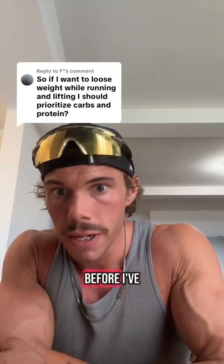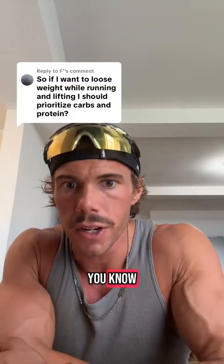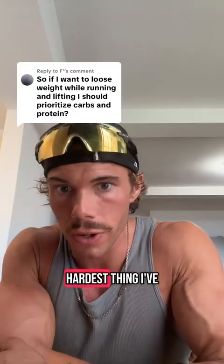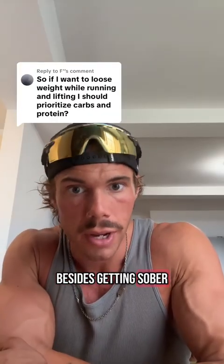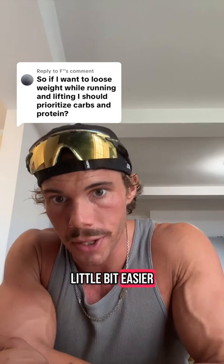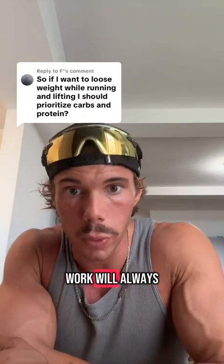I've been obese before. I was 220 pounds where, yeah, it looked muscular, but I was made fun of. I was super big. Now, photos sometimes don't do it justice, but losing weight is probably the hardest thing I've ever done besides getting sober and besides doing 22 marathons and 650 milers. Yeah, that stuff is hard, but as you callous your mind, it becomes a little bit easier. Don't get me wrong, showing up every day is still hard, but you still have to do it because the work will always take care of you.